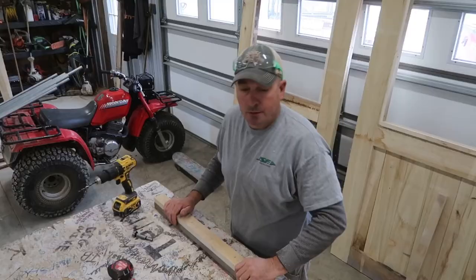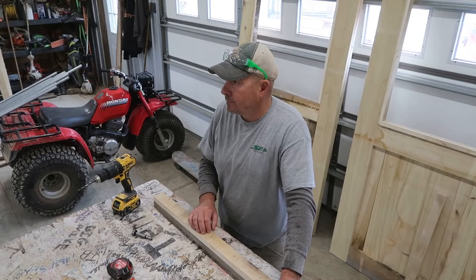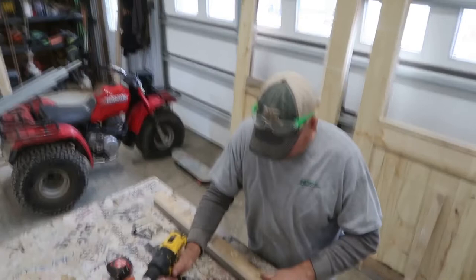Here comes the part I'm not looking forward to. Now we've got to pre-drill our holes for our bottom top plate. Then we've got to cut the conduit. And I think you guys will finally see what I was talking about as far as making this cage. So I think I'm going to take a smaller bit, pre-drill the center. But I've never built anything like this, so.